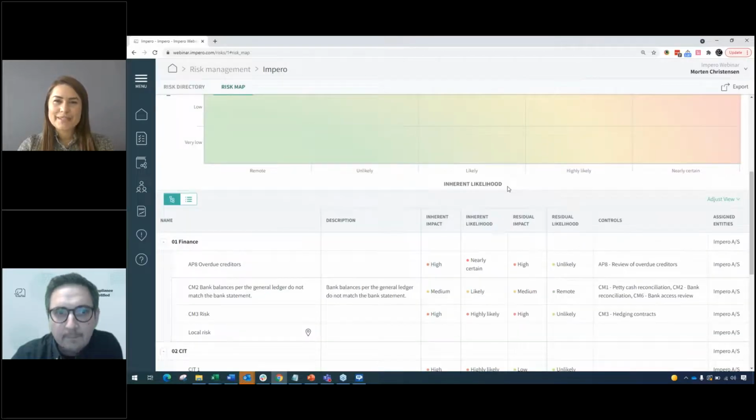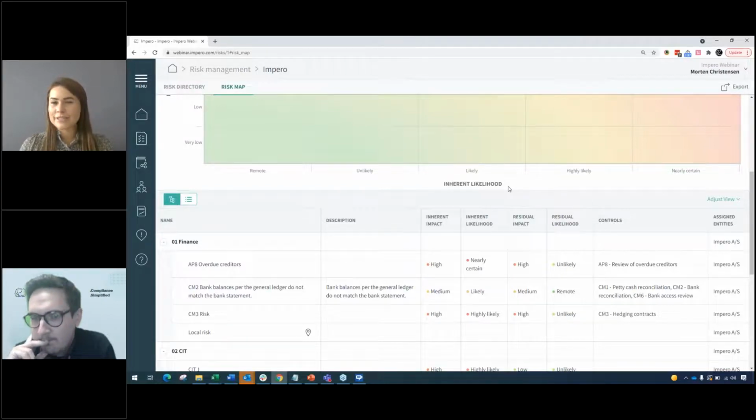Brilliant. We were talking a bit about how it's a very flexible system, how we can customize it the way that we would like in order to make it a fit for our company. Perhaps you can show us a couple of examples of how you can customize it.